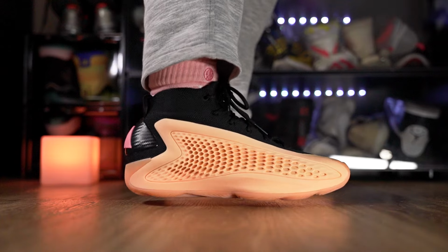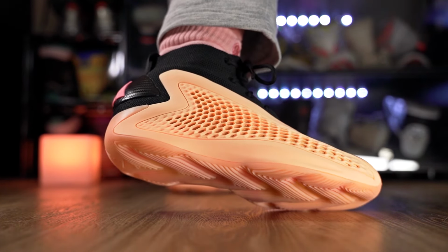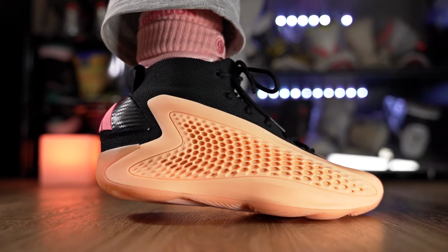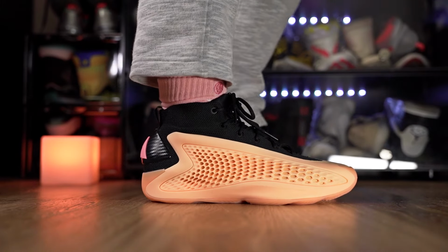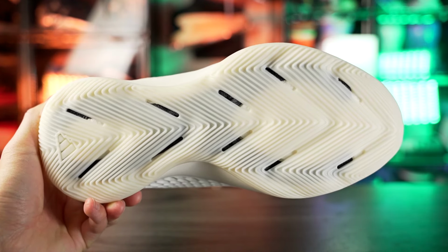The AE1 is a little bit more streamlined to your foot. There's not as much bulk in the overall upper as well, although the plastic is still on the thicker side of things, not as bulky as the Hardens, you know? So I still felt quick in the AE1. The traction is really, really nice. Like the best traction on this list.